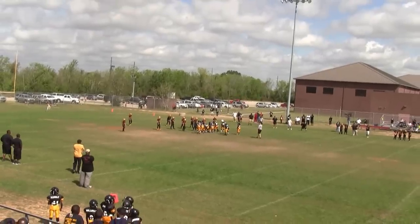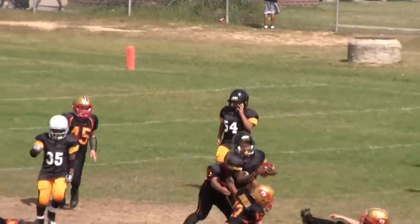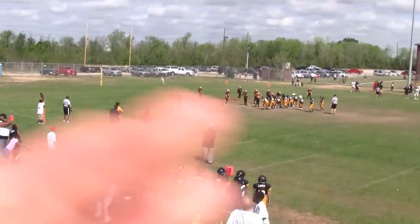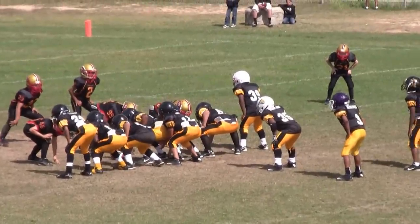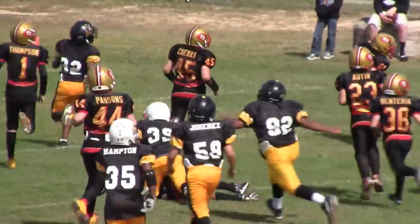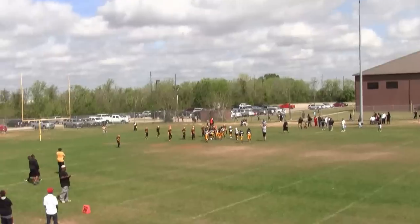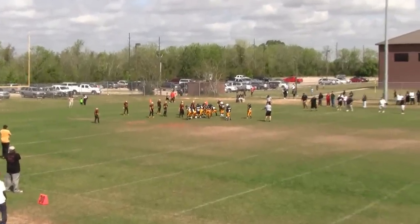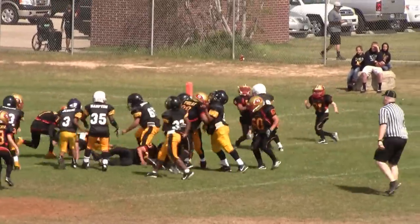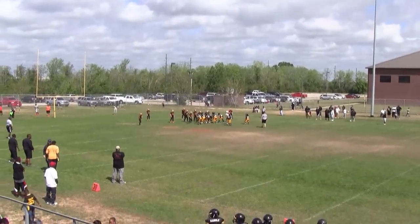Second down. Second and 12 at the Lions 22. Third down. It's third and 13 at the Lions 23. Looks like that's fourth down. It's fourth and 1 at the Lions 11. Looks like they got it. It's first and goal at the 9.